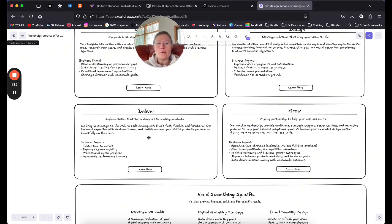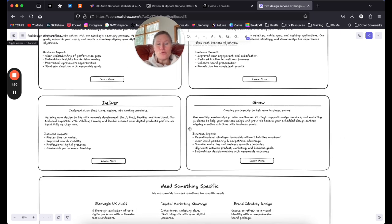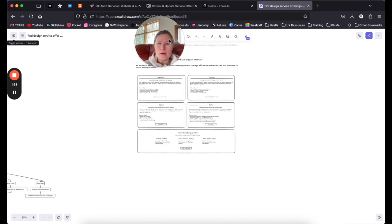Deliver is where I would do no code if you didn't have a designer or a developer on your end and you wanted me to do it and it was simple enough. I would use resources like Framer or Webflow, or if it was a web or mobile app, Bubble. And then the final category is grow, so how I can extend and grow with you in your business. So that's what I did yesterday. I mapped it out.